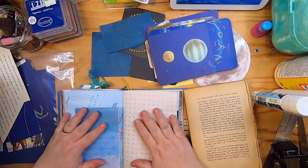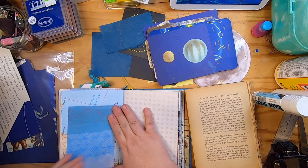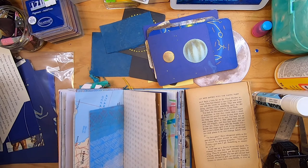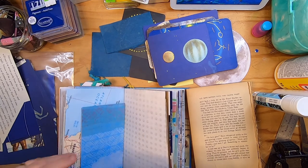I am continuing to work today on the shoulder of the sky journal, and I'm just going to make ephemera as I go through this journal a little bit. And I also have a thrift haul from yesterday, when I dropped off donations at our local thrift store.